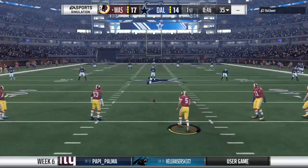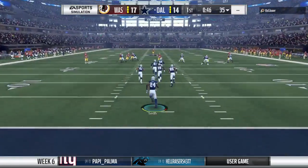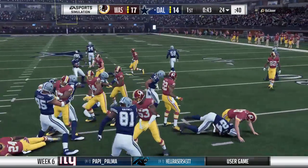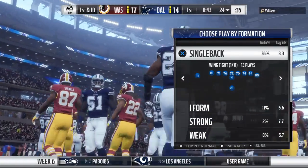Set now to kick this one away, and off it goes. This is taken about 7 yards deep, and a pretty good return here. He'll be stopped just shy of the 25 at the 24-yard line. And now Dallas gets set to take the field.